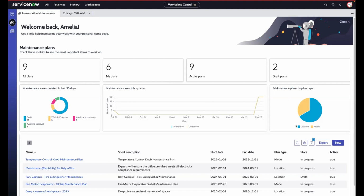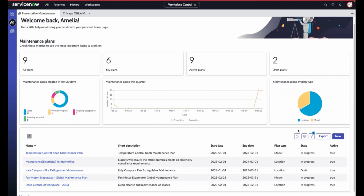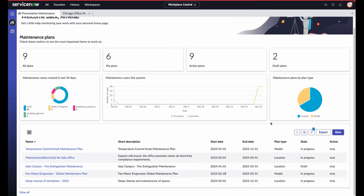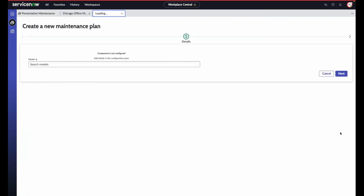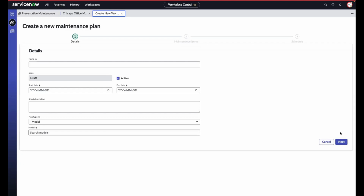Last, she's able to see maintenance plan by type, so whether it's based off of location plans or model, which we'll walk through as we create a case. And at the bottom here, she can see all of her maintenance plans. So across the organization, depending on what type of plan this is, where the plan is. So Amelia here knows that she wants to create a maintenance plan, and she's very easily able to walk through this process and be guided through it. So she's not going to have this steep learning curve of creating the maintenance plan.